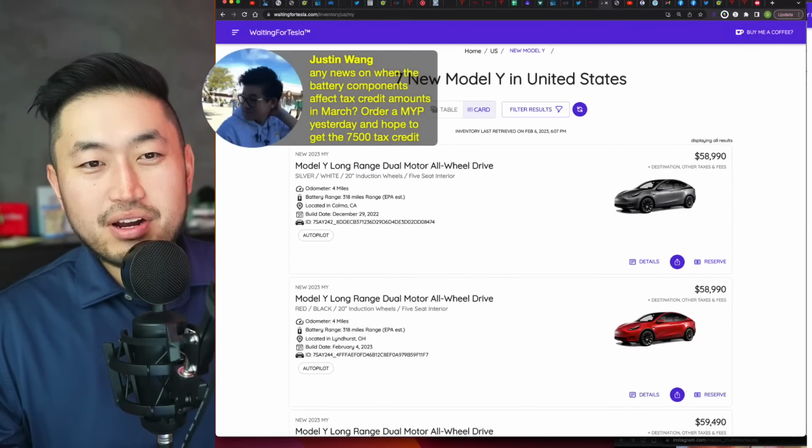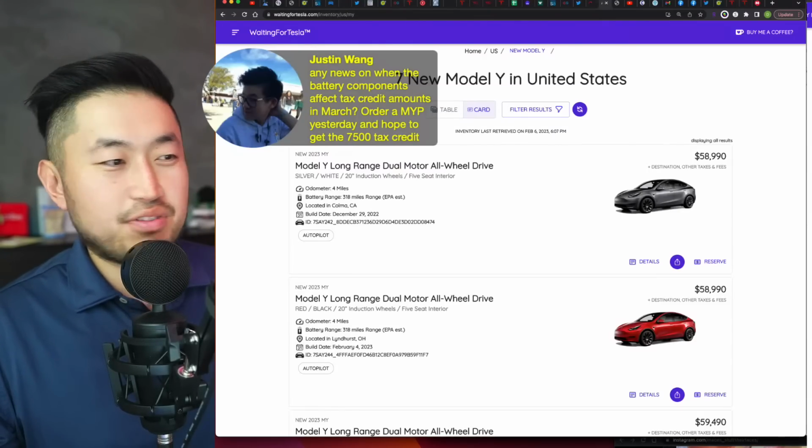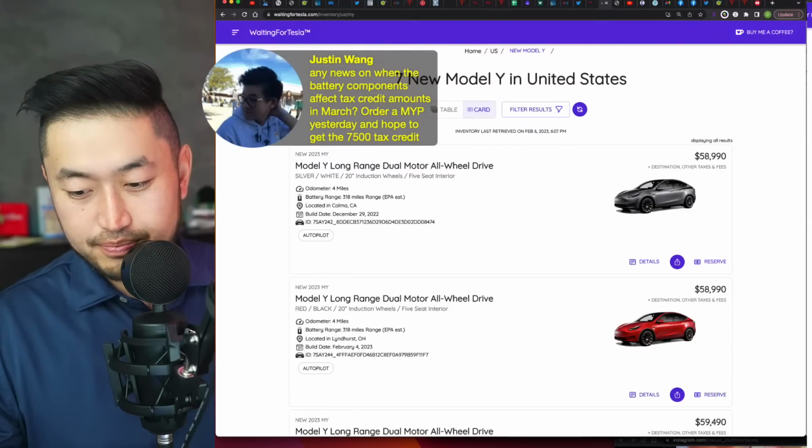Any news on when the battery components affect tax credit amounts in March? Ordered Model Y Performance yesterday and hoping to get a tax credit. No news. It could be anywhere in March. We have no idea at this point.